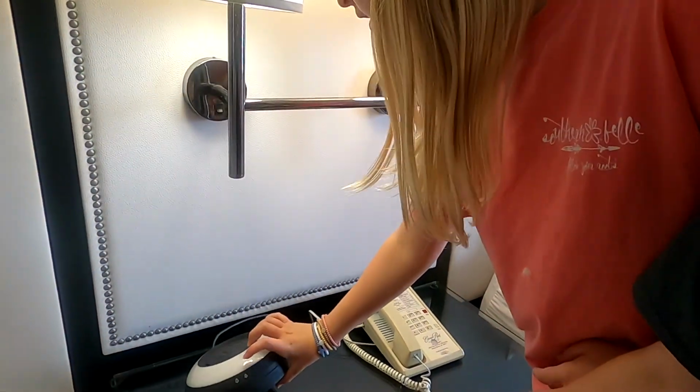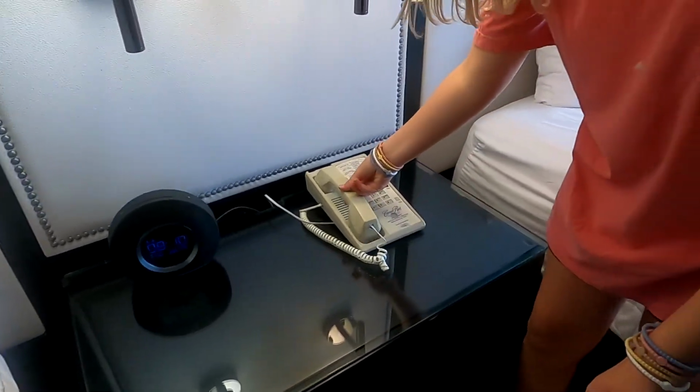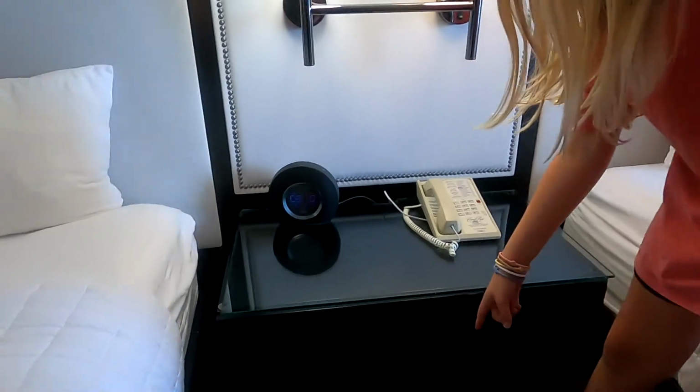The light turns on in the back. There's a light on the back that I think comes on. It may be a speaker too. Then we have the phone. And then there are a couple outlets down there. They're kind of hard to get to.